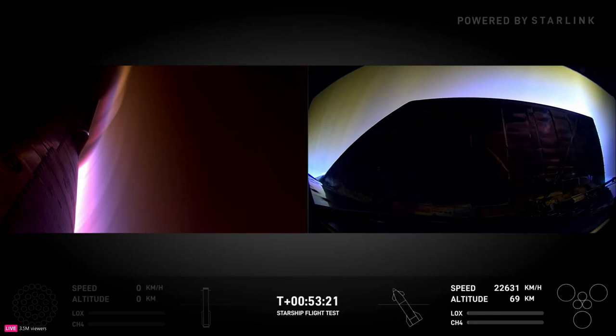My memory did black out a little bit after booster catch, but I think we had views. All through the coast phase, we had some beautiful views of planet Earth behind the ship as it was in its orbit.